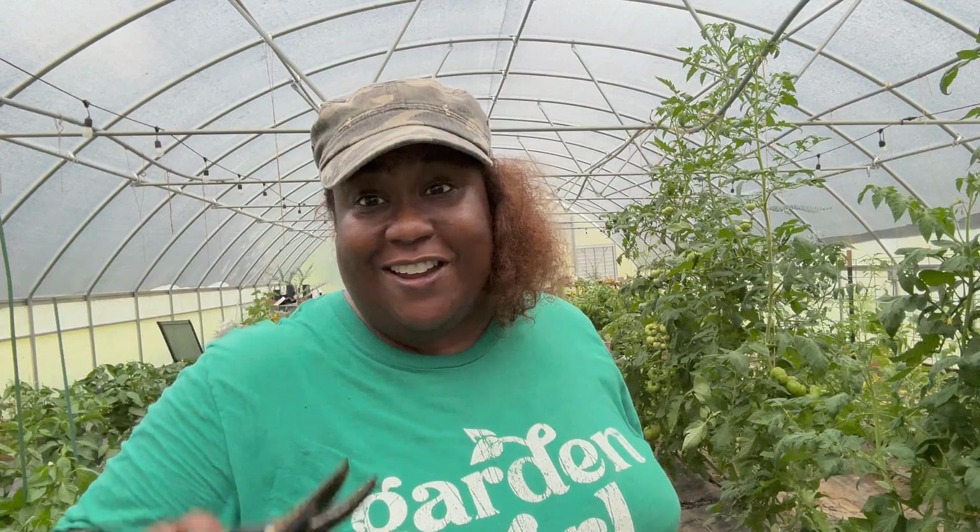So one more thing. I thought I saw another bug, but that's not a bug. Okay. So the last thing I think herb-wise in the tunnel is the comfrey. I'm really excited about the comfrey. Let's go over here and take a look.